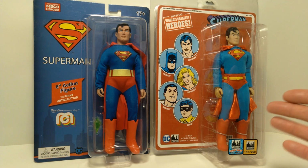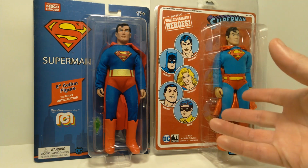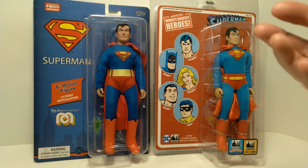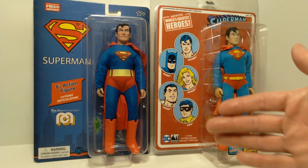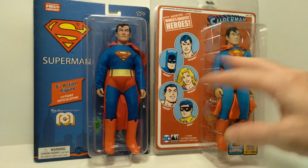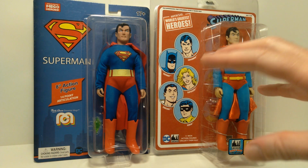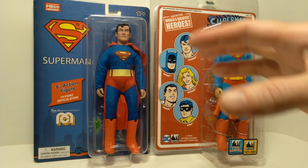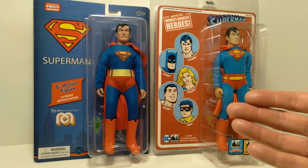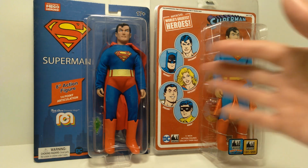Both of these figures are inspired by the World's Greatest Superheroes line from the 1970s, where the original Mego company was basically making 8-inch action figures based on DC characters and also Marvel characters. So neither of these actually look like the original Superman. They are more modernized in terms of the overall look of the character. But again, they're inspired by that era of toys. And so I'd like to talk about that.